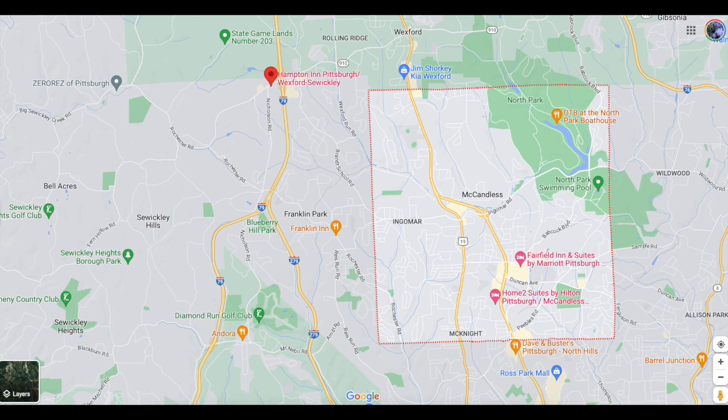You could go up north through McKnight Road, which will lead you into McCandless, which is the next community that I'm going to be talking about. McCandless is not super different from Ross Township. It's a literal square, as you can see. It's a little bit more spread out even than Ross Township, and a lot of North Park resides in McCandless, which is one of the best rated parks in Pittsburgh. It has miles and miles of green space.